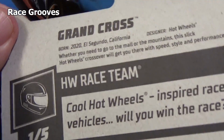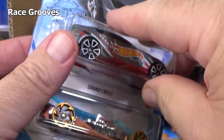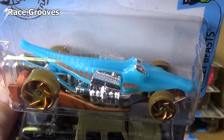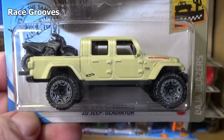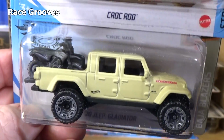And then on the English packages, they still show this on the back. And then towards the end of the year, you wind up with a lot of the recolors from the models through the year. And then they all have that on the back, but we're not going to show them all. Croc Rod. After this, I'm just going to focus on the couple models that are new to this case. You've seen one, the Porsche. Jeep, there's a 20 Jeep Gladiator. A couple motorcycles in the back.